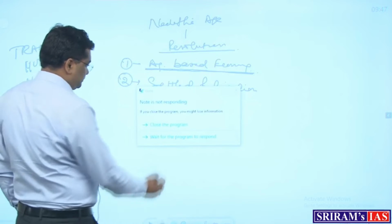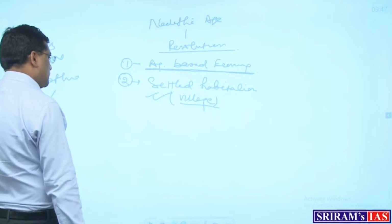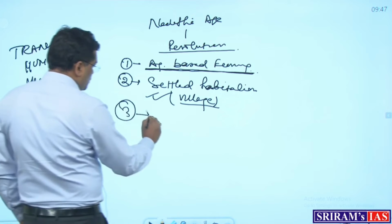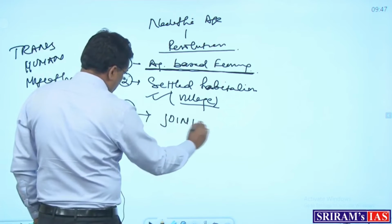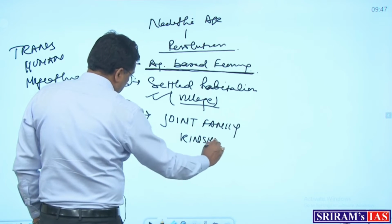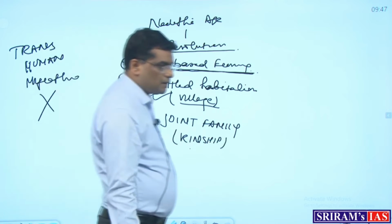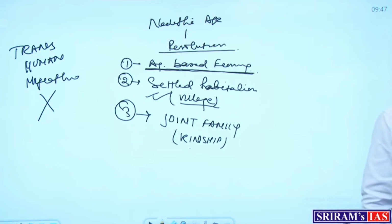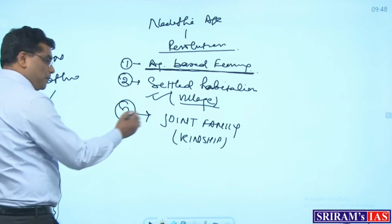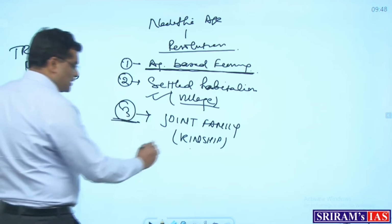Third, agriculture you cannot do alone, so joint family, kinship. Three, four generations were living together. There were 72 people living in one house. If it were today, they would have declared it a district. 72, 80 people living in one house, joint family. It is like a satellite kitchen.